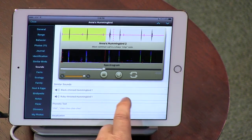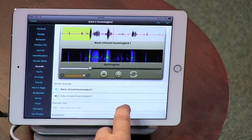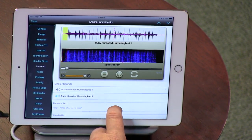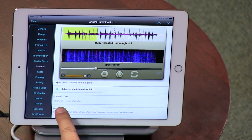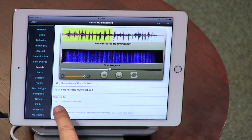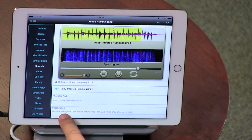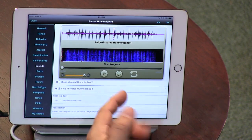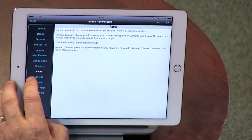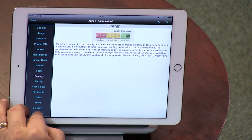And you can hear, see how different that sounds? Here's a black-chinned hummingbird. Here's a ruby-throated hummingbird. Isn't that fun? And among birders, there's a way they describe it, chip and chee-chee-chee-chee, so they tell you that. Anna's hummingbird calls include a sharp chip and a rapid chee-chee-chee-chee-chee. You can see facts about the bird, the ecosystem of the bird, and it's got a very sophisticated search.